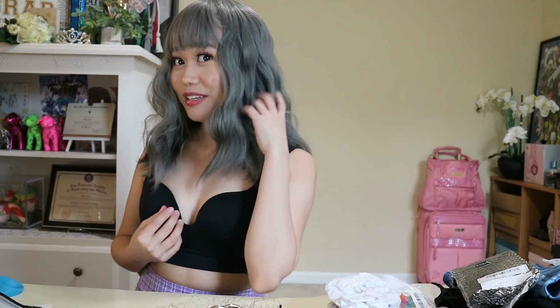Whoa. Is that still me? What do you think? Who is this girl? Oh, the wigs feel really soft. It looks exactly like the pictures. The bang is a little short. Maybe I didn't place it right.